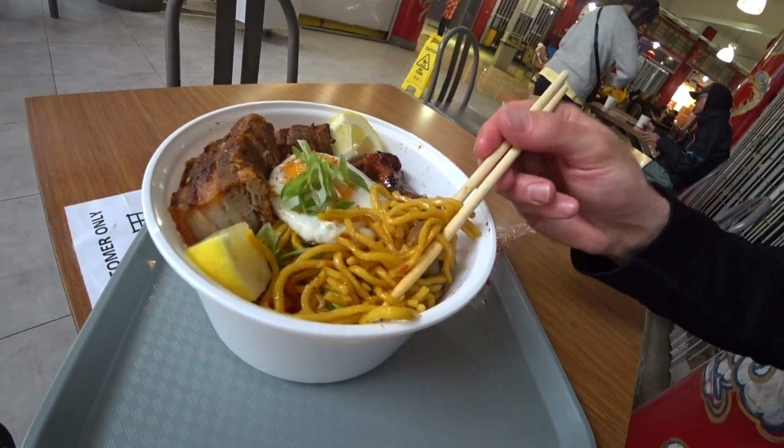So sweet. Umami. Porky. Delicious. Oh my god. I haven't had Tocino in a long, long time. It's one of the great all-time meats. It's like pork candy.